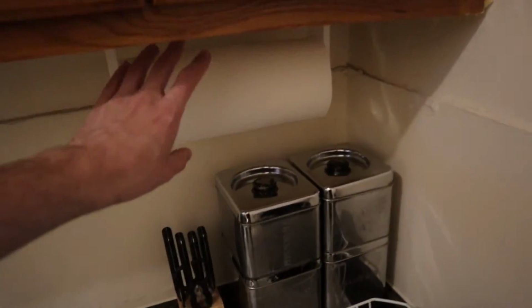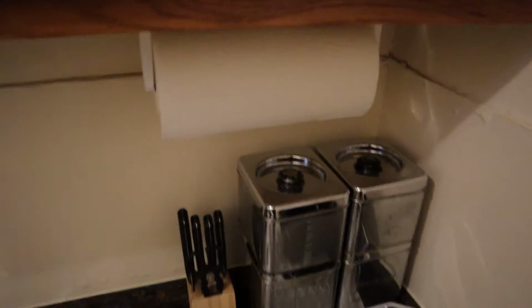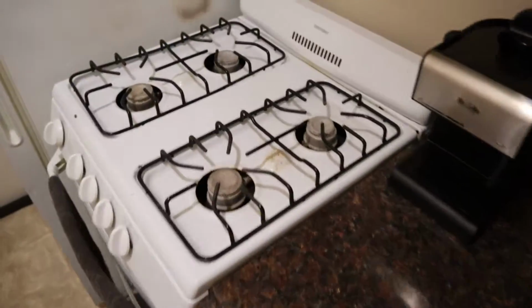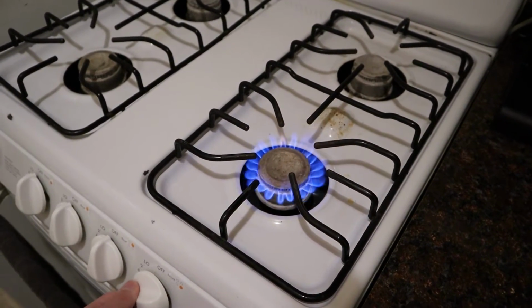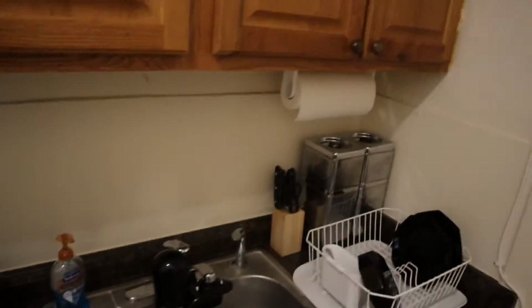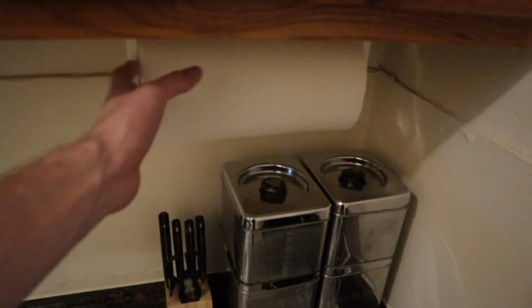And I also had to install this paper towel holder because there wasn't one in here, and I didn't want paper towels right next to the sink or next to the flaming stove. This is a gas stove, and you don't want your paper towels on fire or wet. So the best thing to do is to put it up out of the way. So I had to put one of those in.